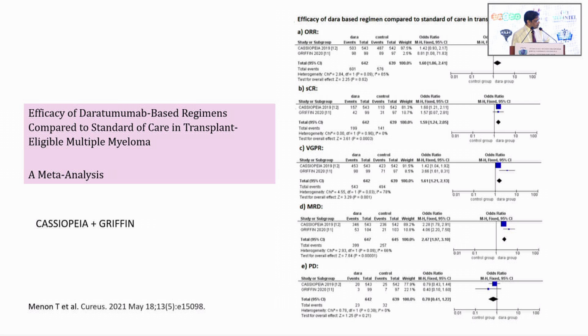My question is, we have been so far using the IV formulation and IRR is there. Can the available formulation in India be used as subcut Dara? So, no. Clarify.